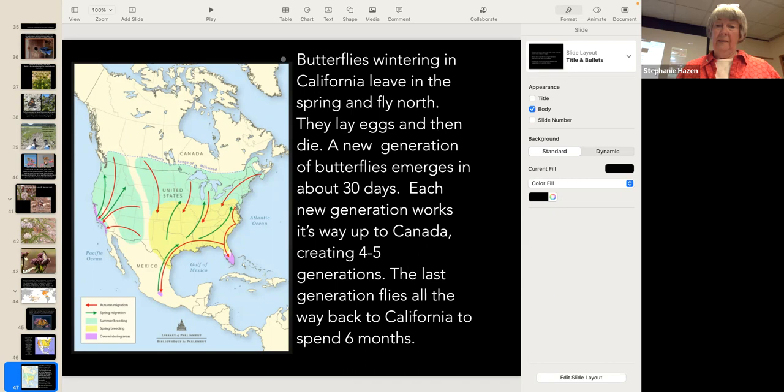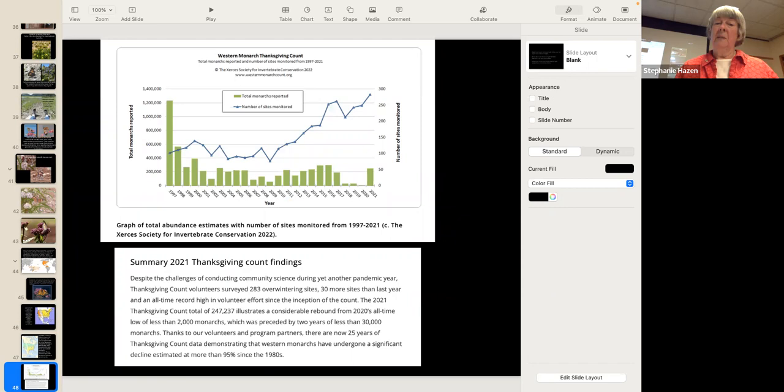Xerces Society has been counting butterflies overwintering in Southern California for more than 20 years. You can see the green line is how many butterflies were counted in 1997. You can see the jagged blue line is how many spots were being counted, how many locations. And as the locations are being counted more and more and more, there's fewer and fewer butterflies. Last year, in 2020, there were only 2,000 butterflies counted.